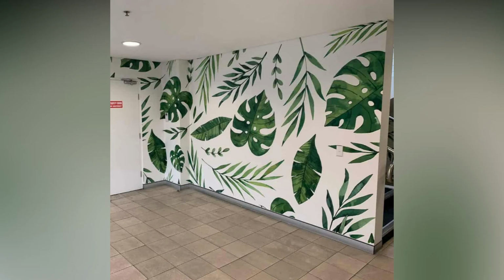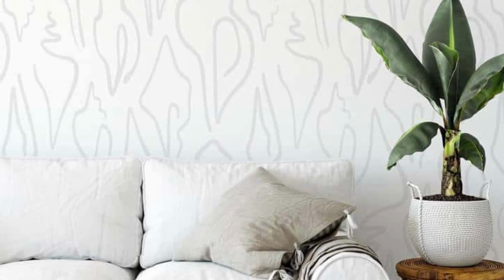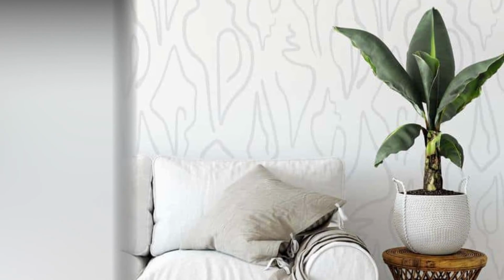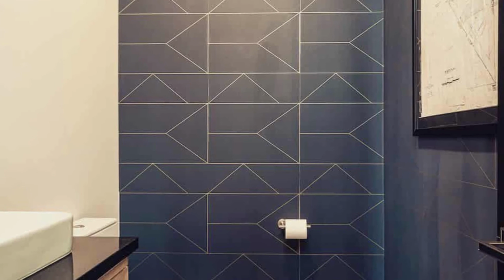Lighting can make or break your wall decor game. Consider how natural and artificial light plays with your chosen colors and materials. A well-lit room can enhance the beauty of your walls, so think about strategically placing lights or even using wall sconces to highlight specific features.